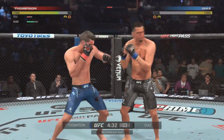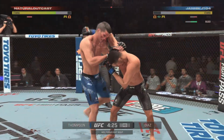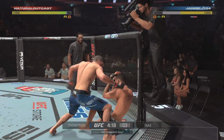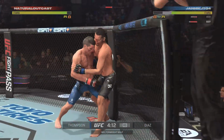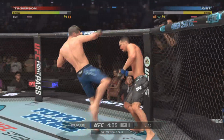Oh, nice. I'm not sure his opponent knows where he is. No, he is on beat street right now. You see it over the top of his head. You take a hook like that, you are on wobbly leg. Oh, knee strike right to the midsection there. And a knee.